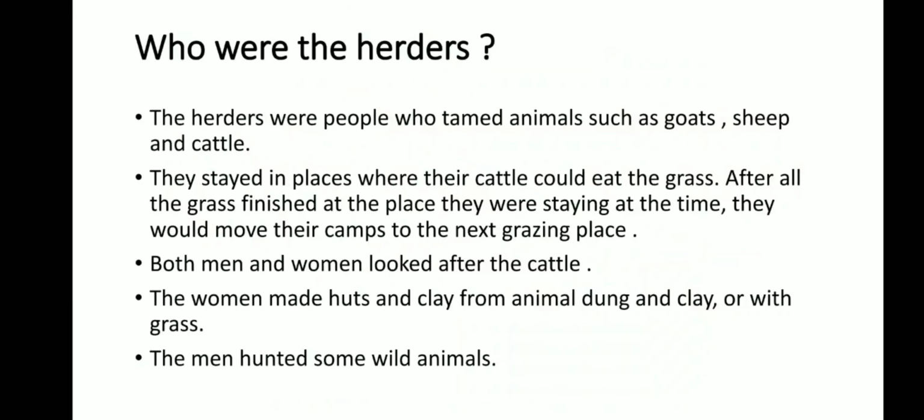So these herders were able to tame the animals, to make them change their wild behavior so that they can be closer to them and they can use them for things at home at the farm, or they can use them for meat. They stayed in places where their cattle could eat the grass. This is called grazing. The process of cattle eating grass at a specific place is called grazing.